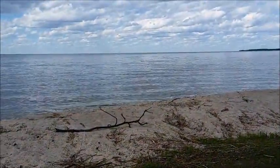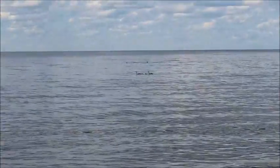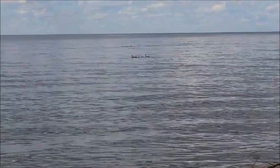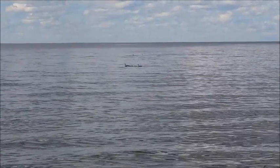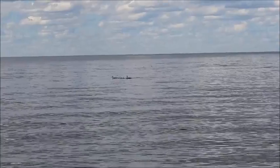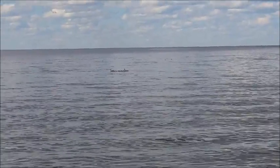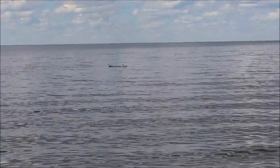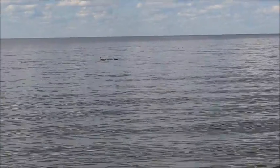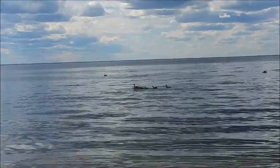I don't know if you can see it out there in the water. Another mom and daddy goose. Their babies. Try and hold it still so it can focus. They all just hatched. Pretty cool. Mama goose out there with her babies.